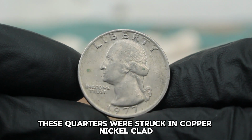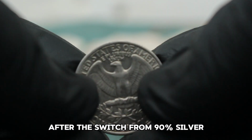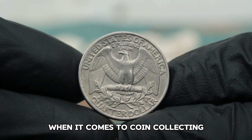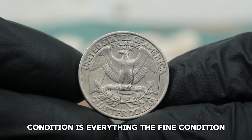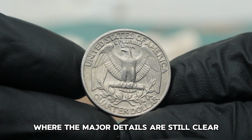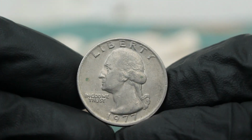These quarters were struck in copper-nickel clad, a composition used since 1965 after the switch from 90% silver. When it comes to coin collecting, condition is everything. The fine condition, or F12 on the Sheldon scale, means that the coin shows moderate wear, where the major details are still clear, but some finer details might be worn away.